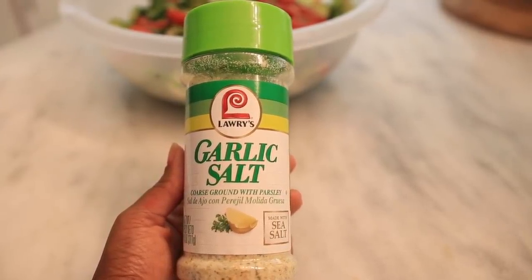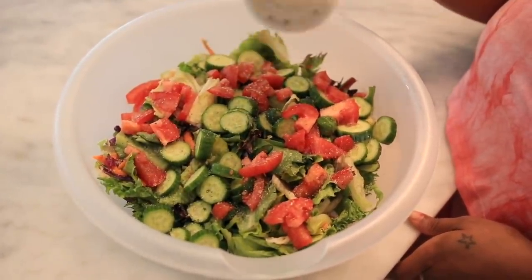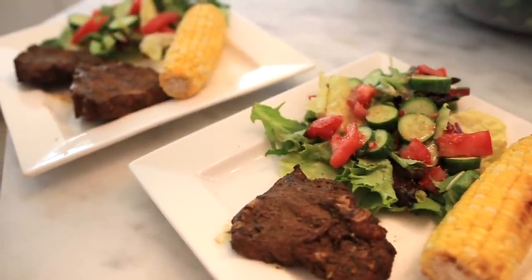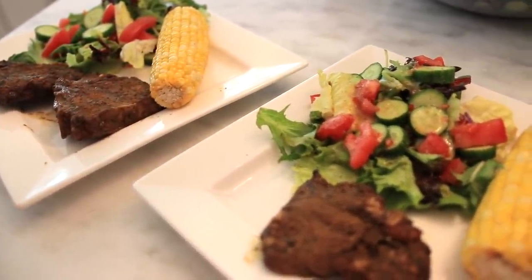And y'all, if you want your salad to be on and popping, add just a little bit of this Lawry's garlic salt, and y'all, it makes all the difference. It adds so much flavor. But that is meal number 3, lamb chops, corn on the cob with a side salad.